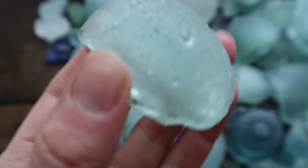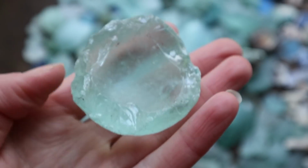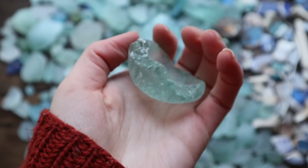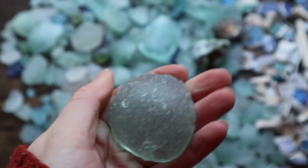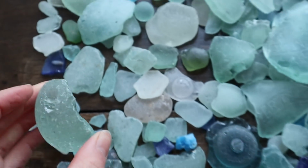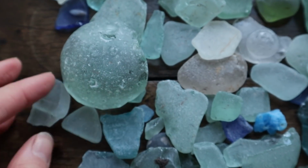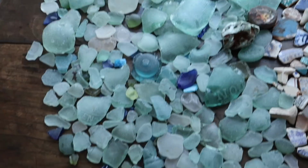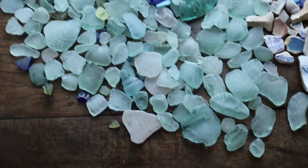This is quite a huge bit. And I think this is probably the bottom of a torpedo bottle. So it's a bottle without a base. They lay on their sides and it's something to do with the fizziness in the bottle, keeping that in there, stopping the cork from popping out the top, something like that.